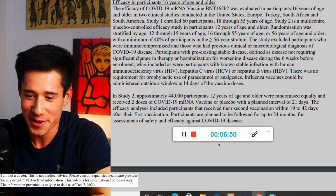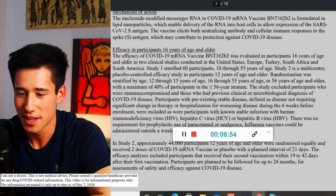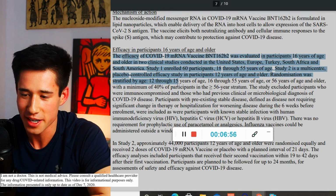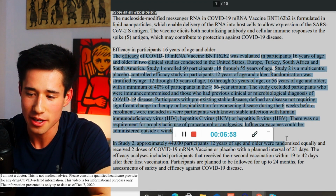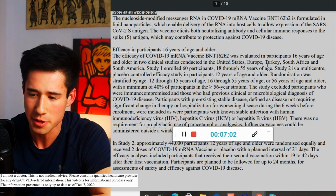Scientists. But let's keep going down. So now they're talking about efficacy. Like how well does it work? How effective is it? They outline the study over here. Again, the first study was 60. The second study I'm going to talk about because it was bigger.